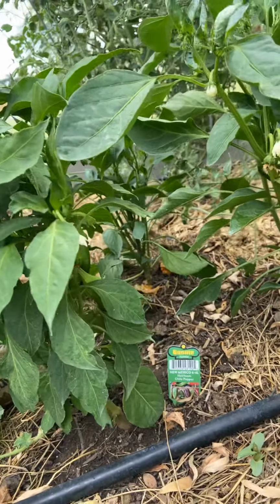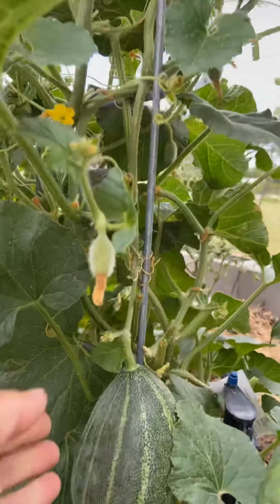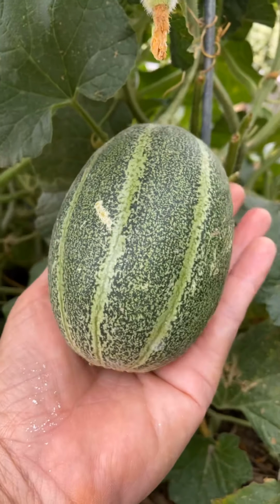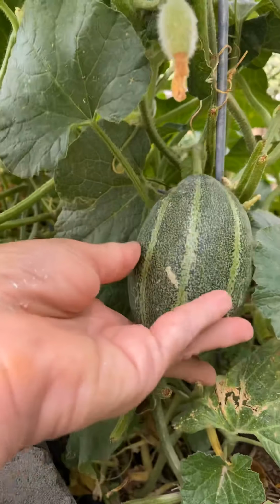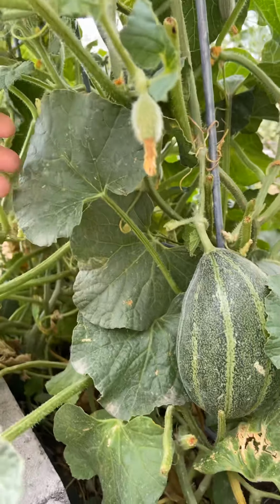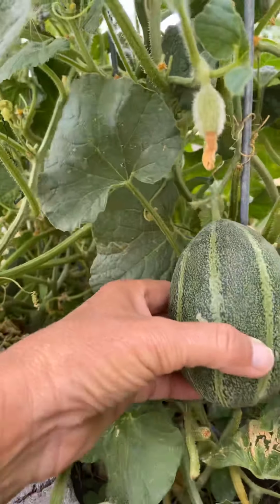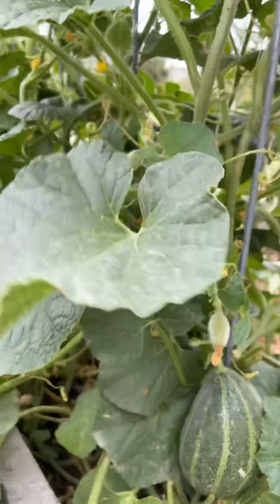Then this melon, what is this one called? This one is the heirloom cantaloupe. Look at that. Is that beautiful? And it's going to get big. It's not a huge cantaloupe, but it's a bigger variety. So this one is already starting to get stressed. I'll probably have to tie it up today or tomorrow. And there's not a lot on here.